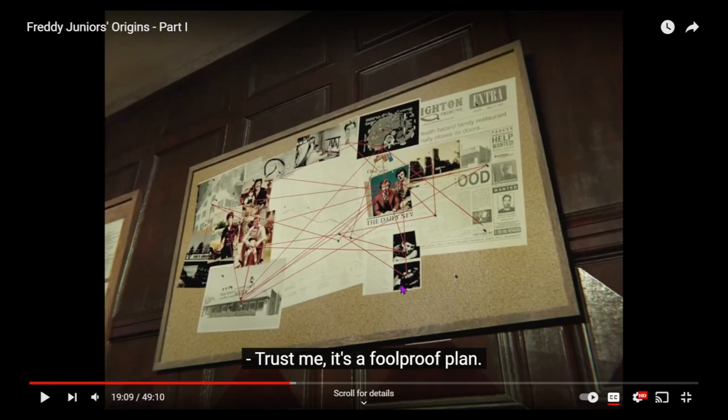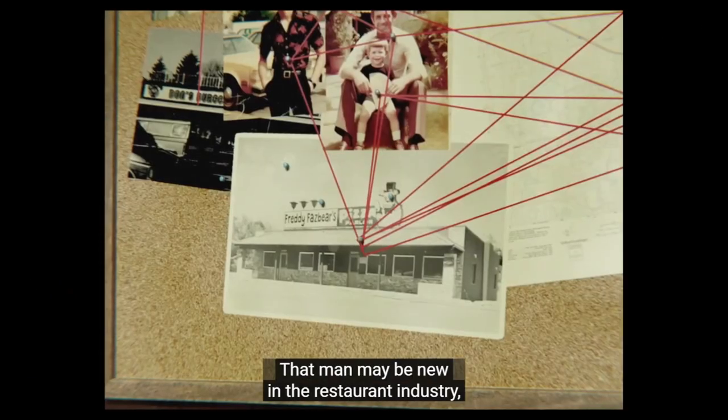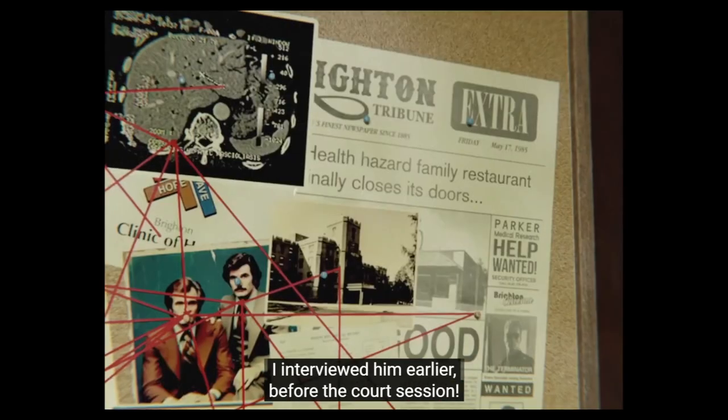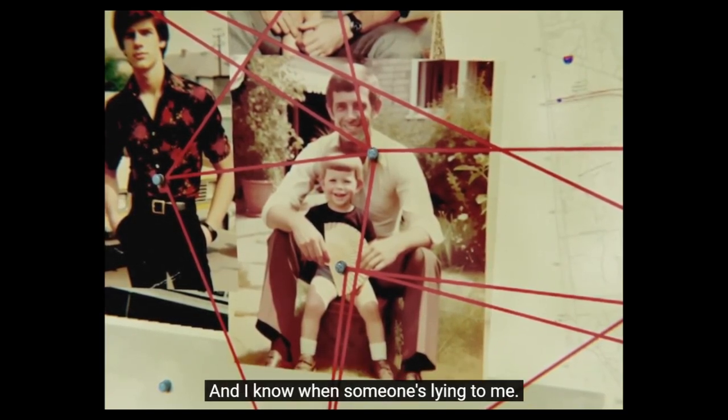Where could you have possibly got that screen cap from? It's a foolproof plan. How did y'all get into his house? In the restaurant industry. Bonsberger, yeah, it literally is Walton. Wait. A kidnapper, murderer, a poisoner. I interviewed him earlier, before the court session. He seemed very genuine and honest in what he was saying. And I know when someone's lying to me.